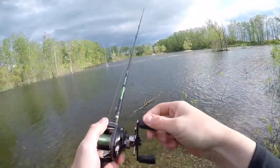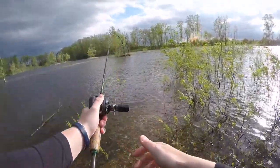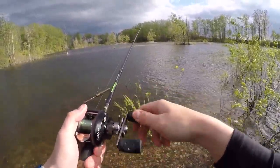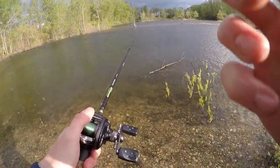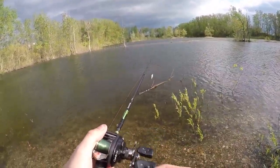That's a good sign, though. I mean, yeah, these fish are anything but big. But considering a day like today, where it's really cold, it's been cold for a couple days, it's rainy, I'm pleased to have caught two small bass. And, you know, I'm just gonna keep up this pattern for now and see if maybe one of these bass can be a little bit bigger for us.